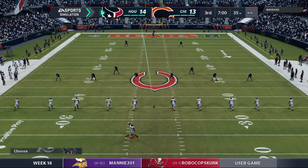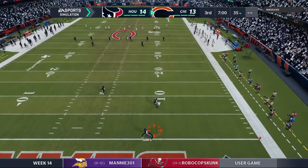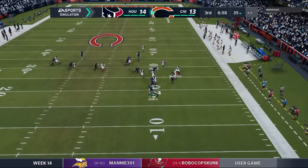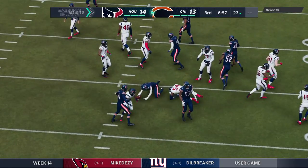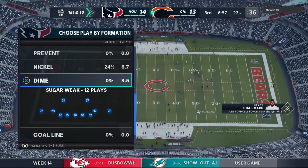Coach. The Bears going to see the football first, and they trail here as we get back underway to start this second half. On the return, it's Ted Ginn Jr. And makes it across the 20 as his guys will set up shop at the 23-yard line. At their own 23-yard line.